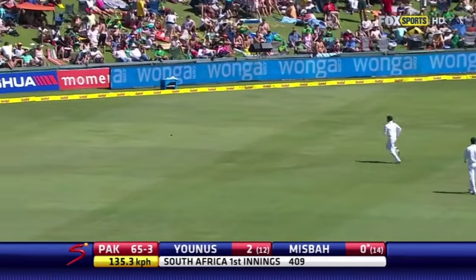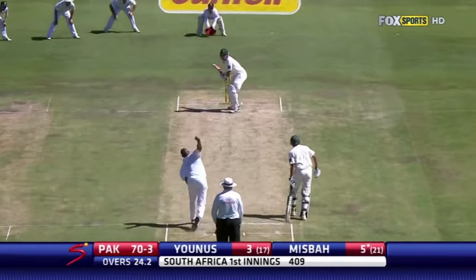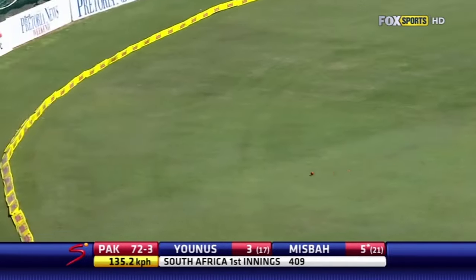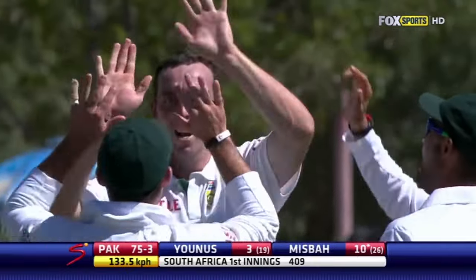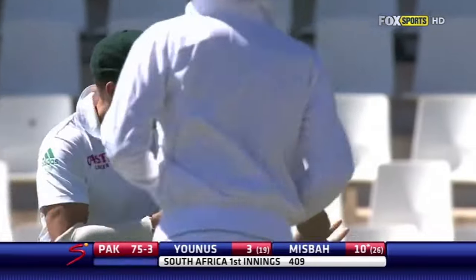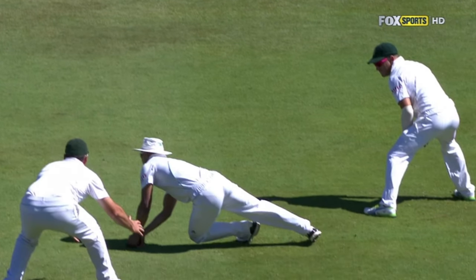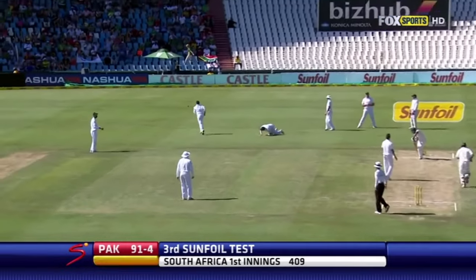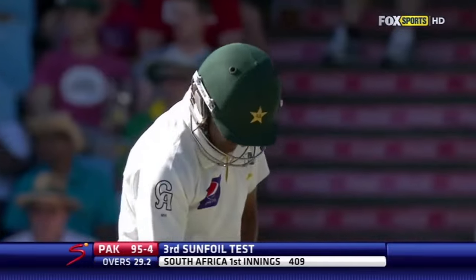Squeezed that away, back with a square on the offside. That's gone for four. So Misbah is off the mark too. Lovely shot. That is a beauty. That's a terrific catch at second slip. Beautifully taken. He's found an edge. Hasn't carried. Run away for four. That might just get Dale Steyn a little bit annoyed.